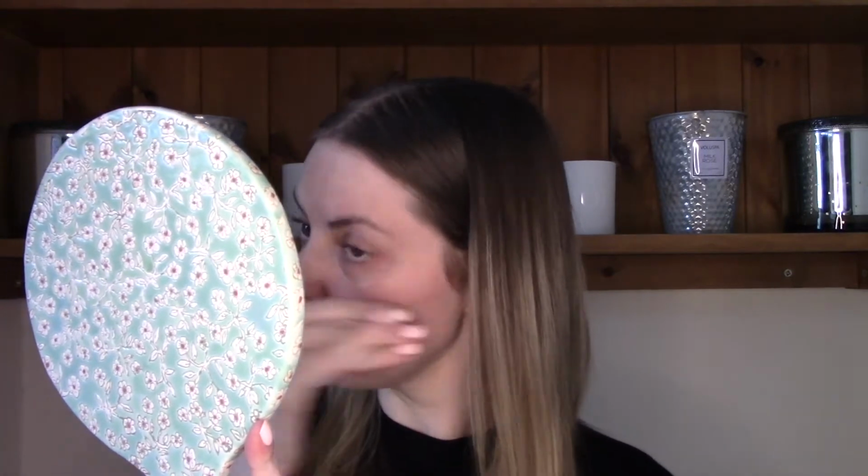It's a very thick primer, slightly thicker than the Smashbox, if you like that one. Not quite as easy to spread. So it's basically giving me Smashbox vibes, but a little bit thicker. I feel like I've got quite a big layer of that, but time will tell if I've made an error.